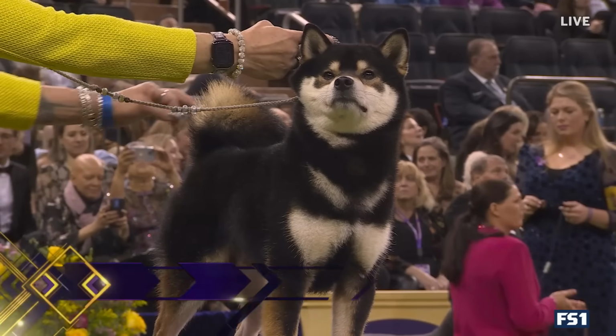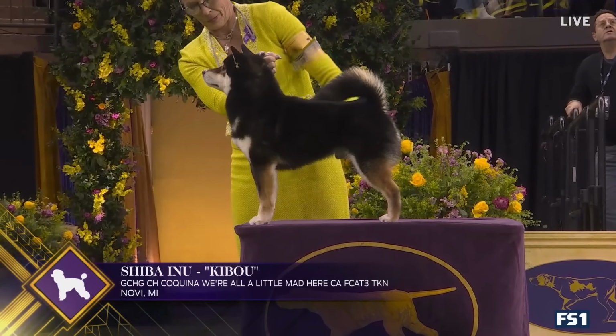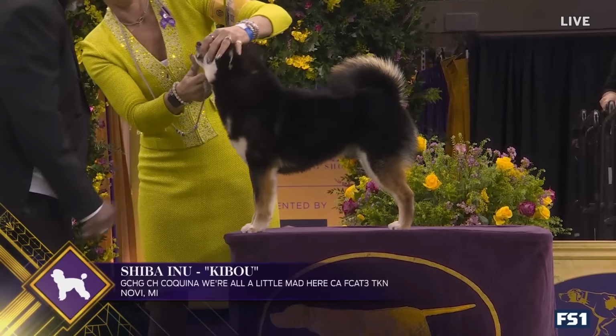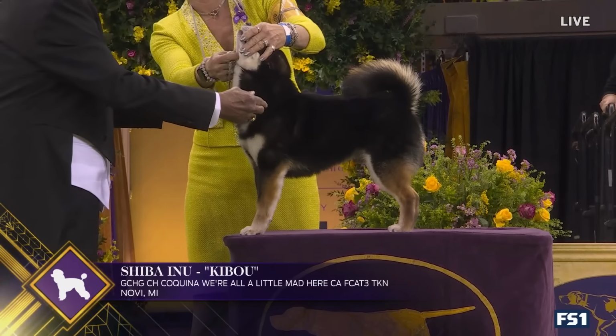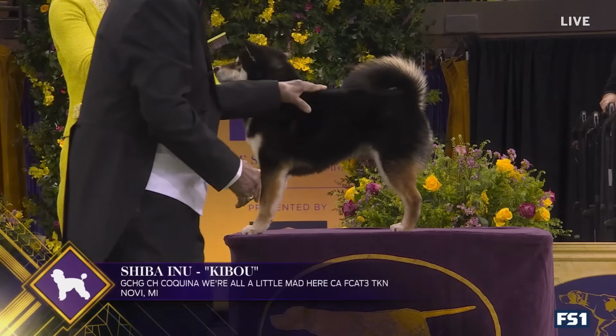The Shiba Inu is one of the ancient Japanese hunting breeds. They are smart, foxy little dogs with an independent nature. Shibas can be strong-willed, but with socialization and training, they make wonderful loyal companions and can participate in many dog sports. This is Shiba Inu, number 7.